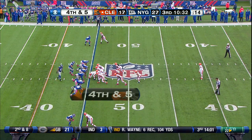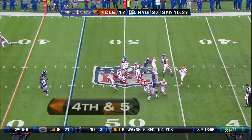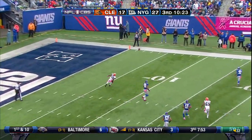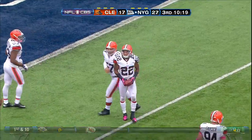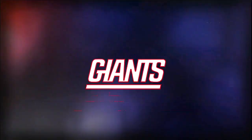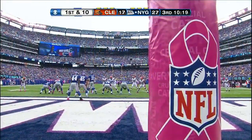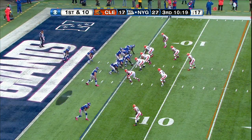Randall inside his own 10 for the punt. And this one will bounce at the 10 and well covered down at the 5-yard line by Buster Skrine. So Eli and the Giants will start from their own 5-yard line when we come back to East Rutherford, New Jersey, in just a moment. Eli and the Giants start from their own 5-yard line. 10:19 to play in the third quarter.